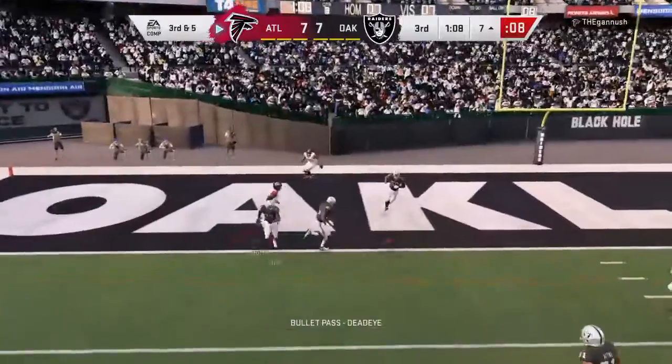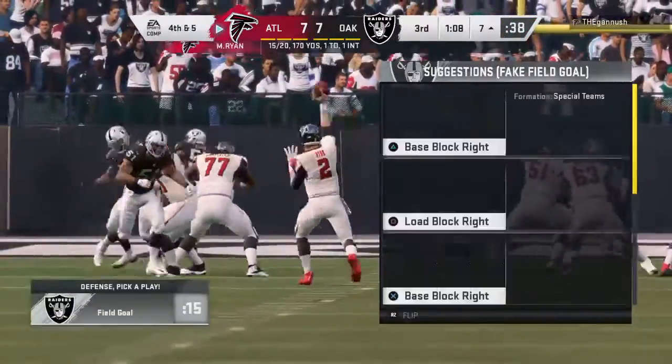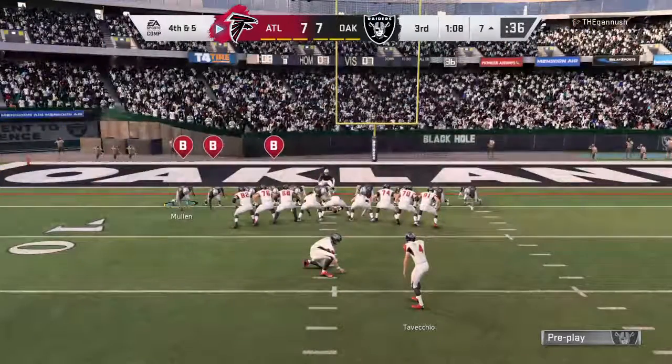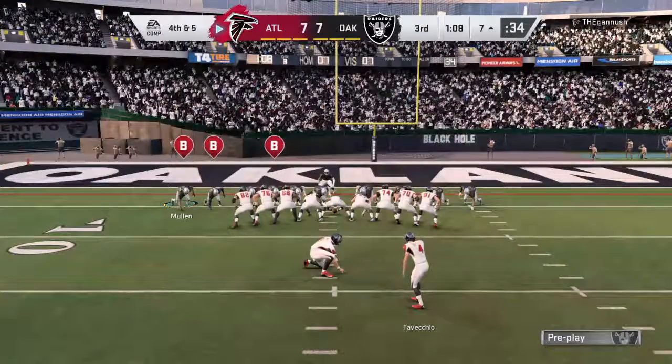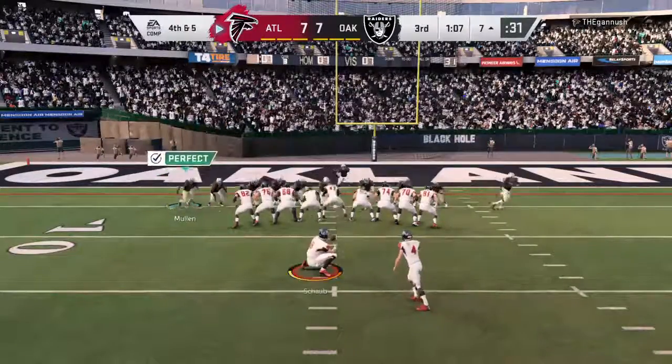Operating from the gun, Ryan to the goal line, but it's incomplete. The coverage that time excellent by Nevin Lawson. Certainly looked like they were getting ready to convert there on 3rd down, but what an effort to get his hand on that one, knock it away, and brings up a 4th down decision.